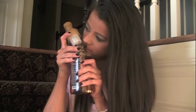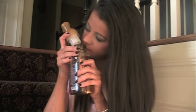This is called Creamy Pumpkin, and this is for their fall collection. I love the packaging because it's creamy. What does it smell like? It smells like a frosted cupcake, mixed with a pumpkin scent, mixed with cinnamon, mixed with something else, I don't know. So, smell that.